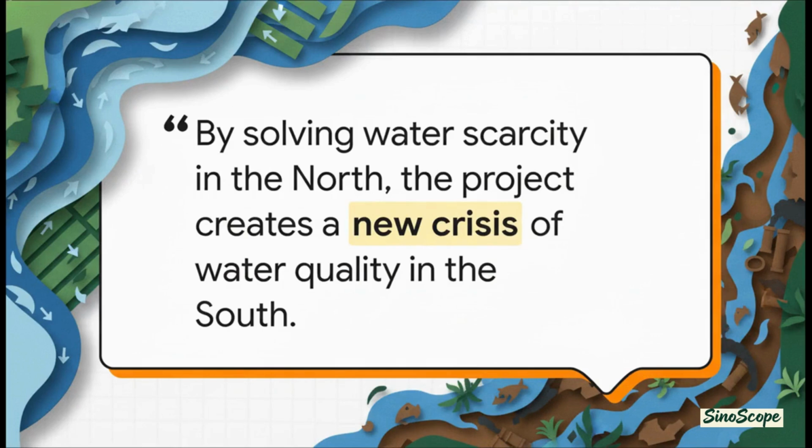You know, it creates this incredible paradox. A quote I saw summed it up perfectly. By attempting to solve water scarcity in the north, the project creates a new crisis of water quality in the south. The solution for one problem becomes a source of a brand new one.